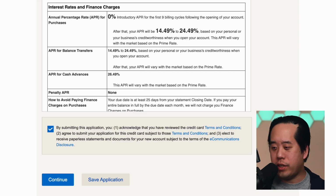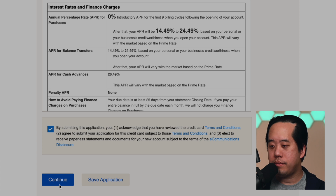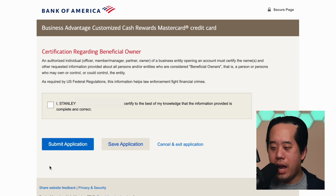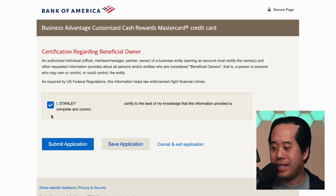All right, so I just finished filling everything out, and I've clicked the acknowledgement button agreeing to their terms and conditions. So now let's click continue. Okay, so now it's taking me to a confirmation page that has all the information I just put into the application. So let's go to the bottom here and click continue. And now here's the final page that certifies that the information in my application is complete and correct. Okay, so now the time has come to officially apply, so let's check the box and click submit.